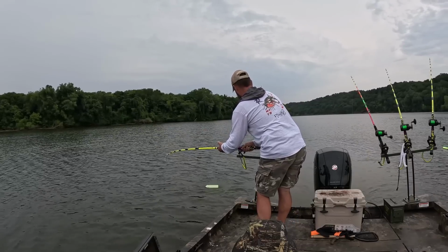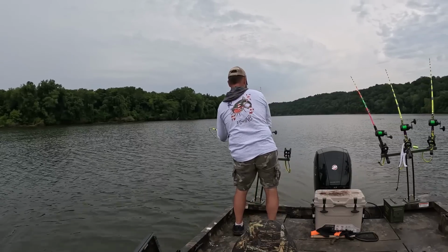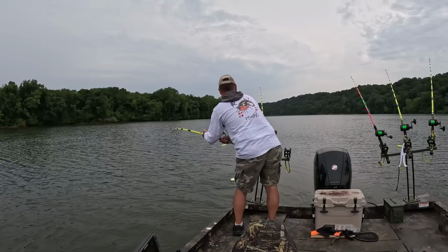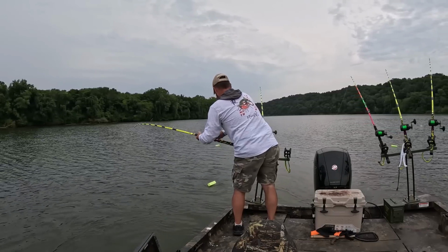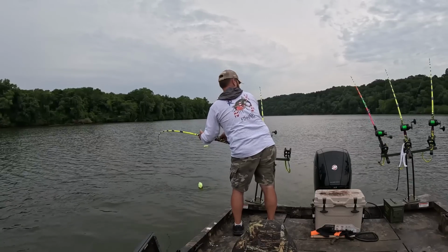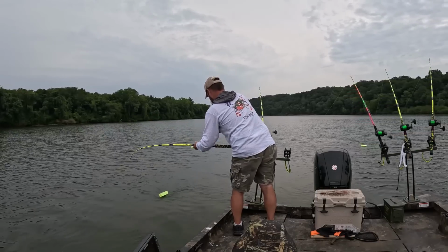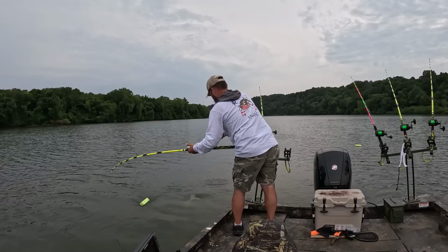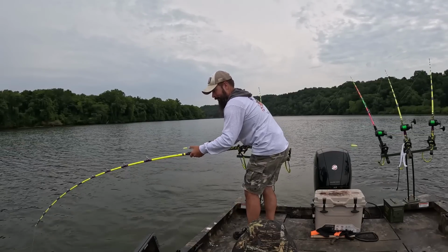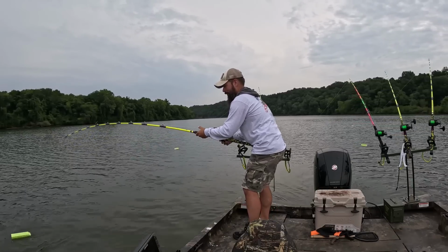Almost feels like a flat. Now he knows he's hooked. Oh, come on. Come on, buddy. Get on this side of the boat. Oh, that's a big blue. That's a big blue right there, boys. Yeah, now he knows he's hooked. He's probably 40s for sure.